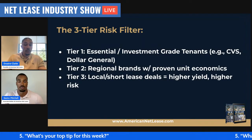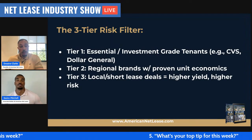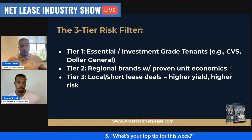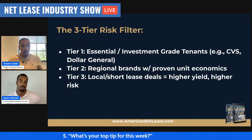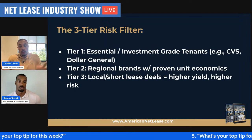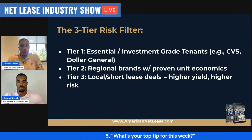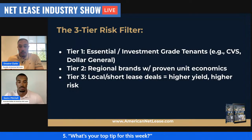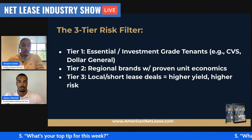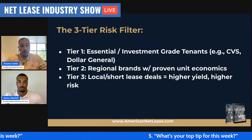So any issues that go on, and then they lose their ability to pay the rent, and then they don't have as many units, they don't have a high net worth, they can't support the store. So then typically you're not going to have a really strong ability to recoup your investment, because they'll end up going under.